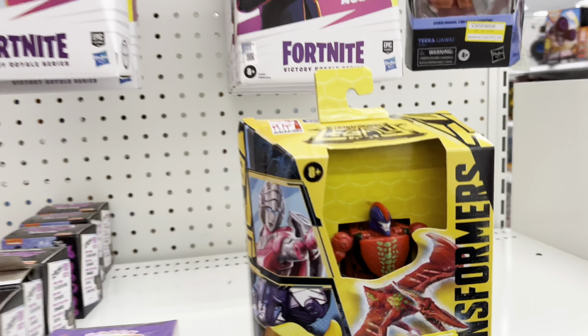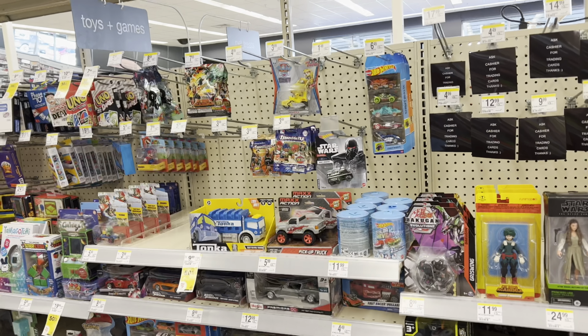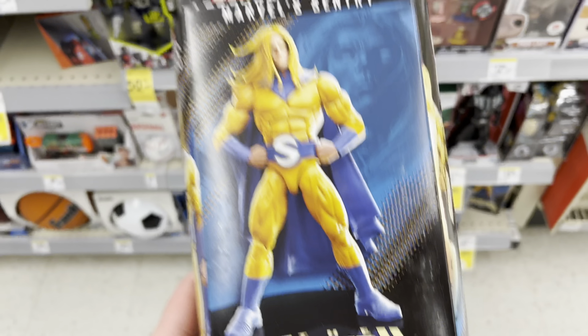Hey, does anyone need a buzzworthy Bumblebee toy color pterosaur for $8.84? For anyone who's still looking for a Marvel Legends Sentry at Walgreens, still got a couple here.